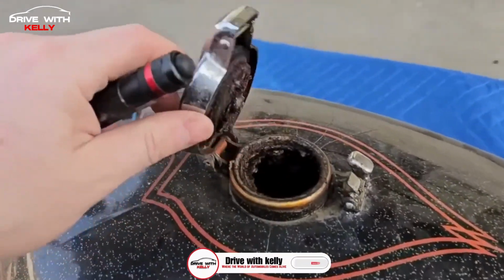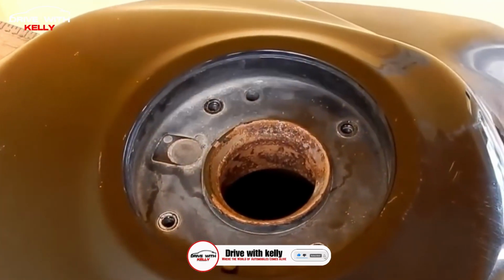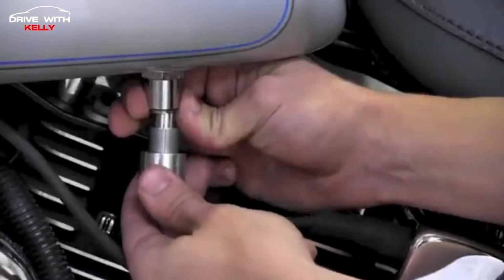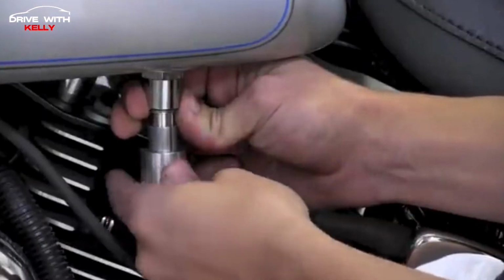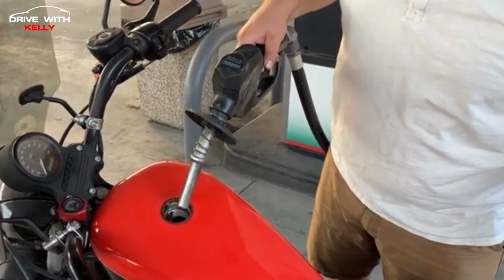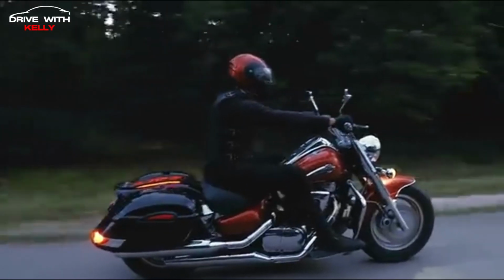Worse, as the gas degrades, it undergoes phase separation. It turns into a thick, sticky varnish that smells like old turpentine. This varnish coats the insides of your fuel lines, clogs the tiny pilot jets in your carburetor, or blocks the microscopic nozzles in your fuel injectors. Come spring, your bike won't start, or it will run dangerously lean and overheat.